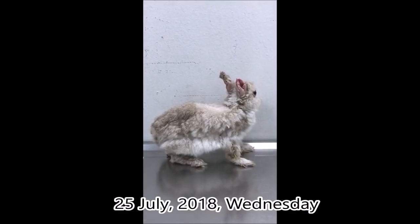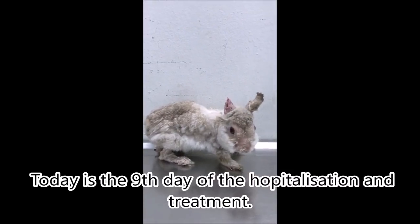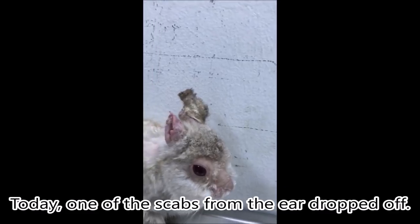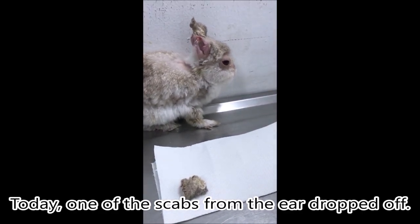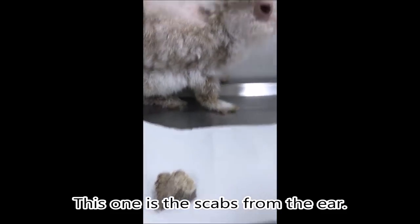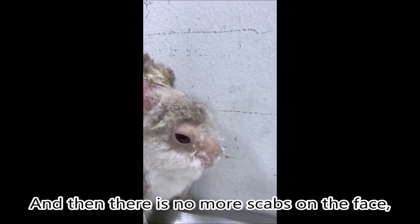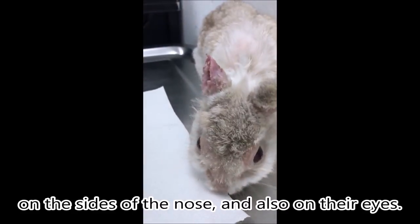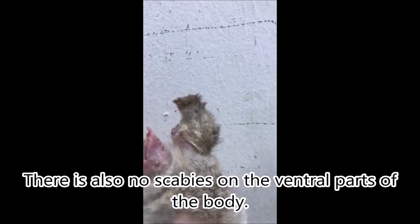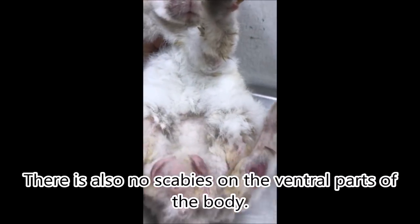Day 9 of treatment. 25th of July 2018, Wednesday. Today is the 9th day of the hospitalization and treatment. Today, one of the scabs from the ear dropped off. This one is the scab from the ear. And then there are no more scabs on the face, on the sides of the nose, and also on the eyes. There is also no scabies on the ventral parts of the body.